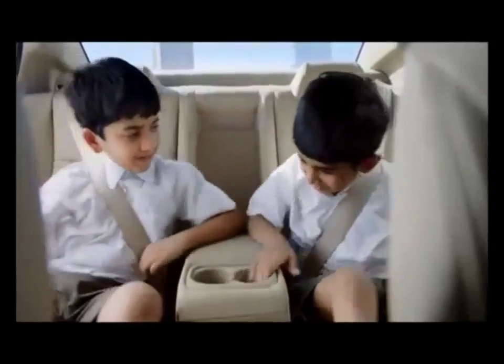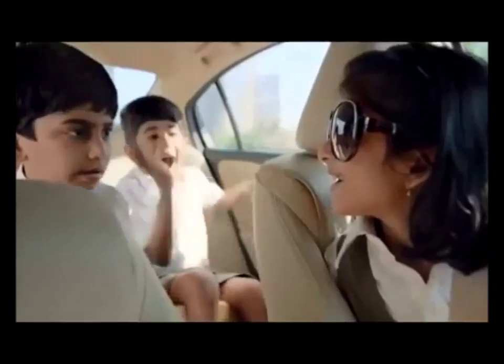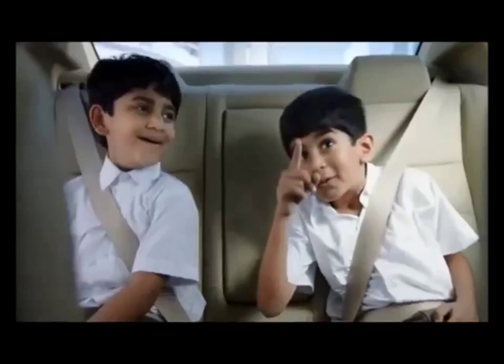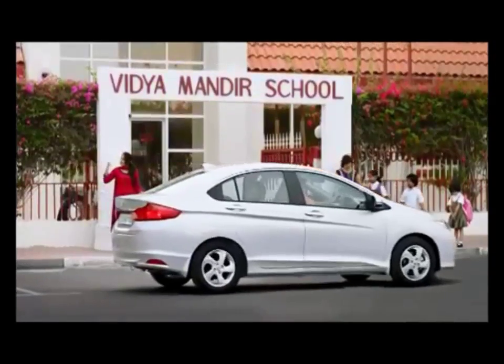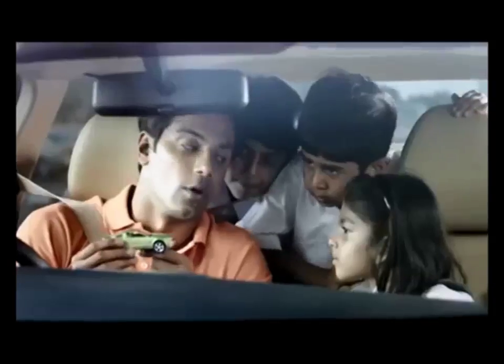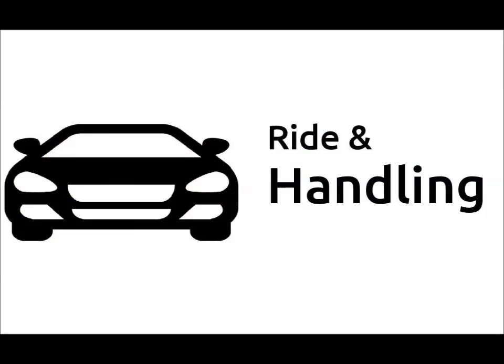However, the materials used in the City are of a better quality and the fit and finish is also a notch better than the BRV. The BRV is based on a cheaper Honda Thailand developed Brio platform, which doesn't quite have the finesse of the Honda Japan developed Jazz platform on which the City is based.